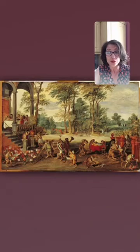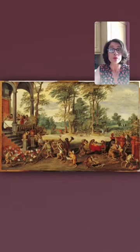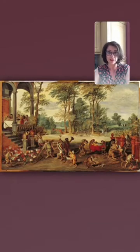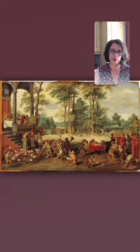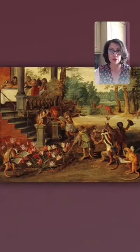And yes, if you're squinting at your screen thinking, I think I can see a whole load of monkeys in this painting, you would be absolutely right. It's full of monkeys. It's a satirical take on something that happened in the 1630s in the Netherlands that is now called Tulip Mania. So it contains a lot of monkeys, also contains quite a lot of tulips.